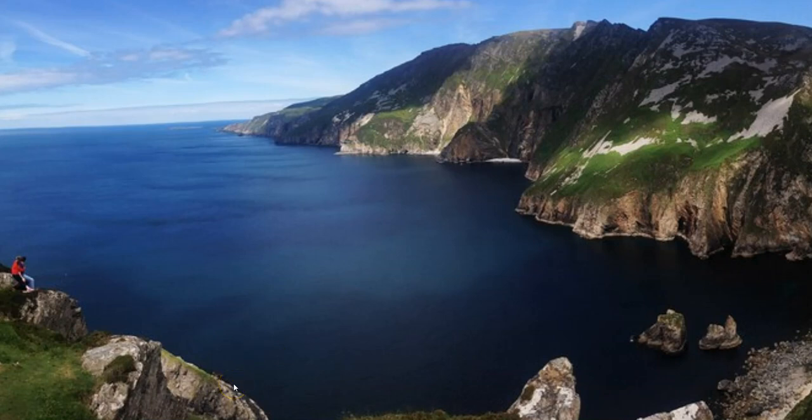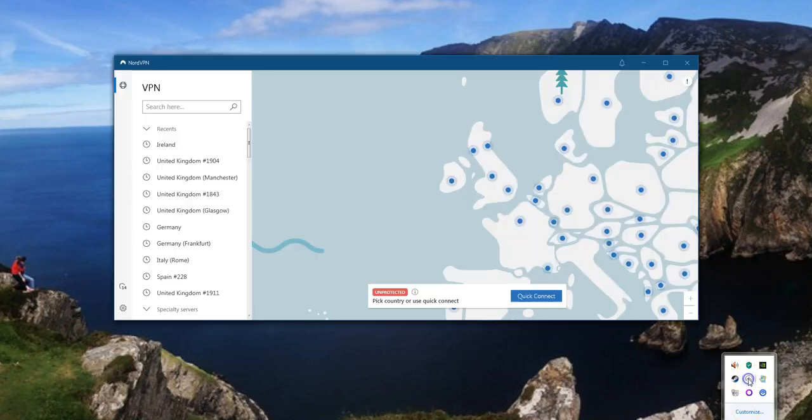Well, we can't actually physically change our IP address, but you can use a little tool to hide your real IP address and use another one instead. And I'm going to show you how to do that just now. So the secret tool, well, it's not that secret, is called a VPN. I'm going to show you the one I use now.